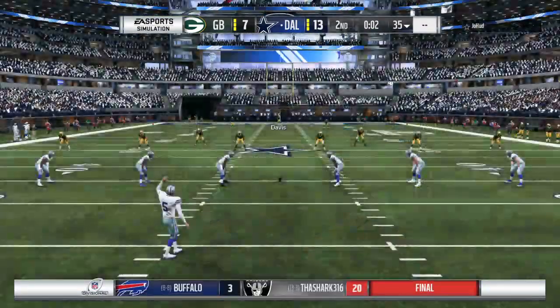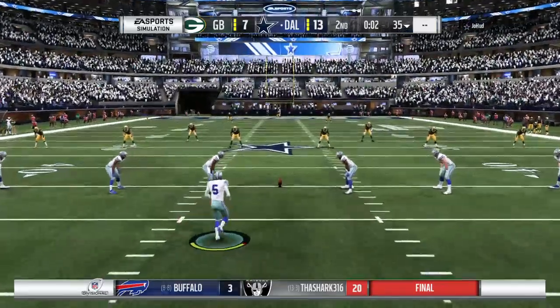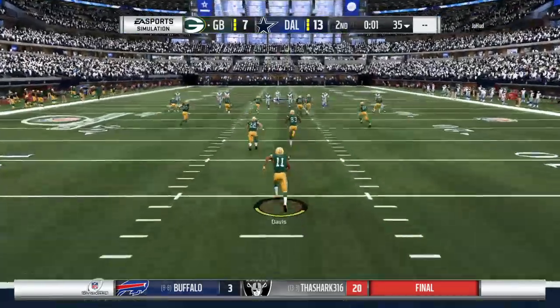No problems in the field goal department so far. He's 2 for 2. Pretty reliable here in this game, isn't he? And to me, that bodes well for them. If they need him late in the game, his confidence should be sky high. This is fielded a couple yards deep.